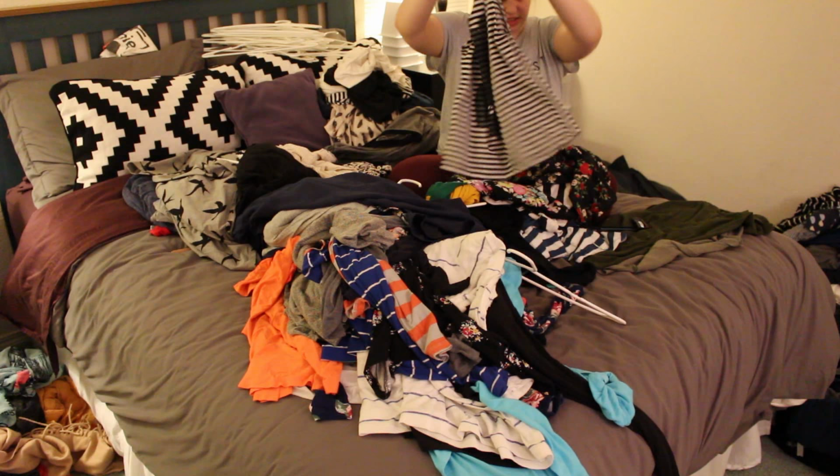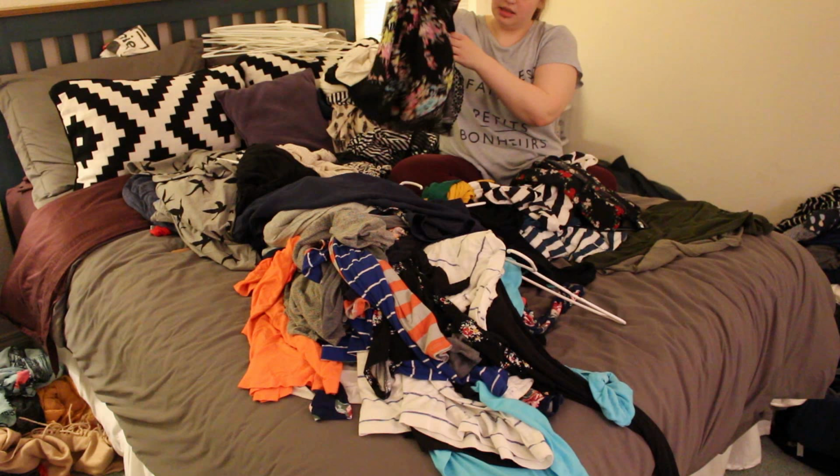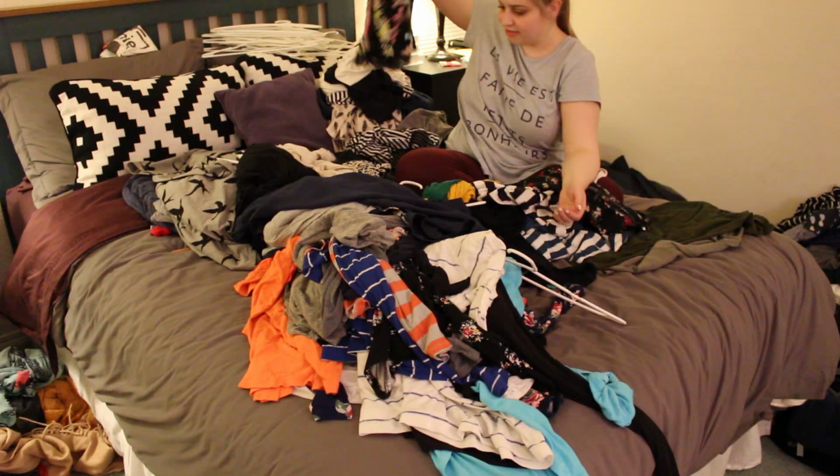This is also from Target, crop top, and it has this really cute kind of open back. It's not open when you're wearing it. That kind of crossed over with the lace at the bottom. Love that. This I got quite a while ago, and I don't remember where, maybe $10 mall.